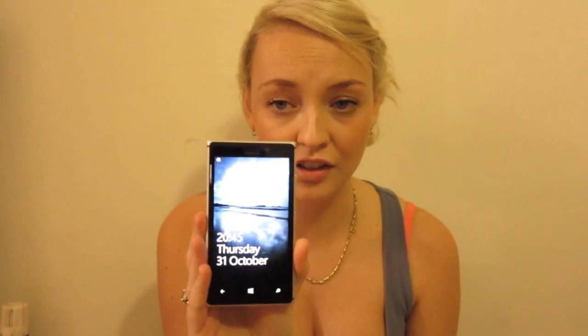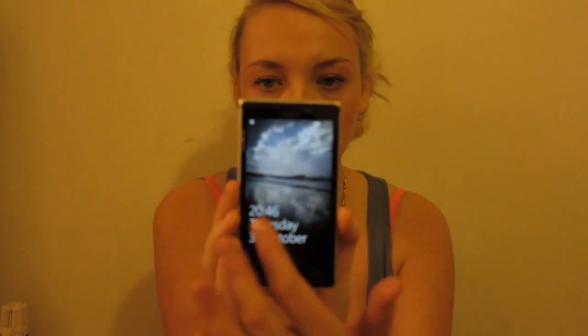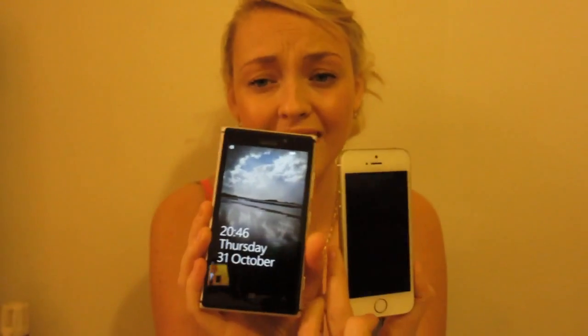So the good things about the Nokia Lumia 925. I've never actually used a Windows phone before, so it was really, really good to have a chance to use this. As you can see here, I'm not sure if you can see it actually, the screen's really, really nice. I like it because, as you can see with the iPhone, there's a big block there, there's a big block there. It's just, it all looks like a screen.